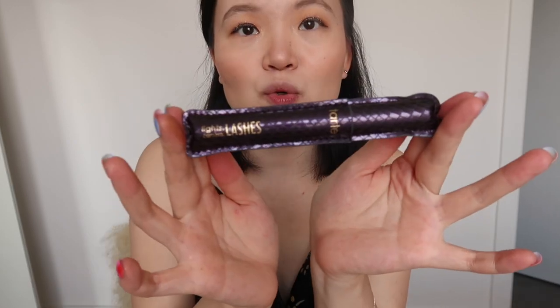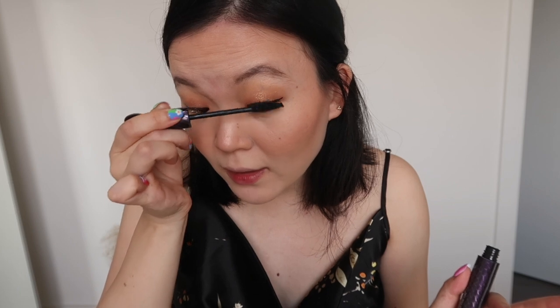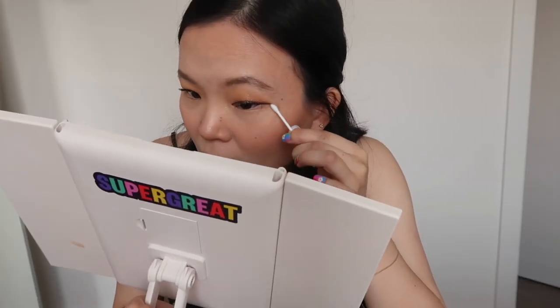The mascara I'm using is the Tarte Lights Camera Lashes. This is an oldie but goodie. It's been around for a while. This might be one of the first ever mascaras I've ever tried, and I'm glad I have it back in my possession. This is the after, this is the before. You can definitely see a visible difference. Always use a Q-tip to do a little bit of cleanup.